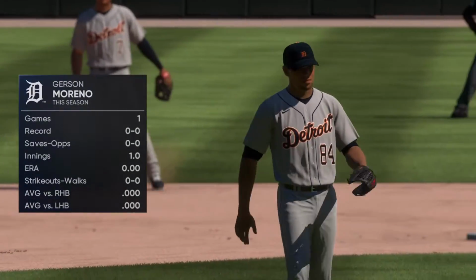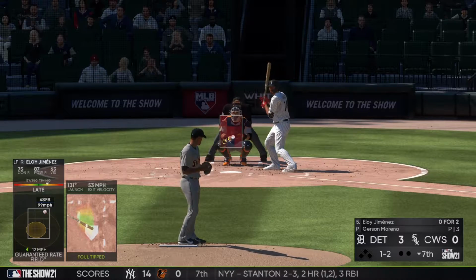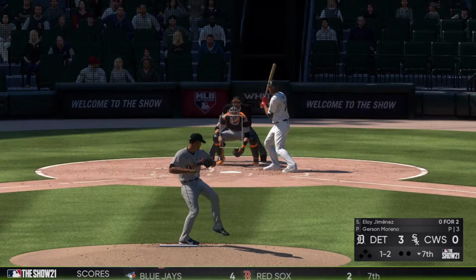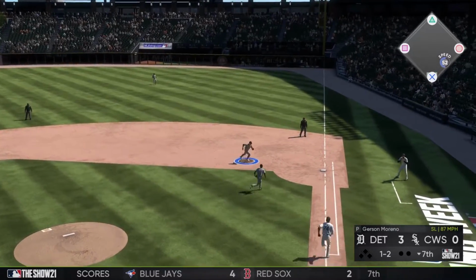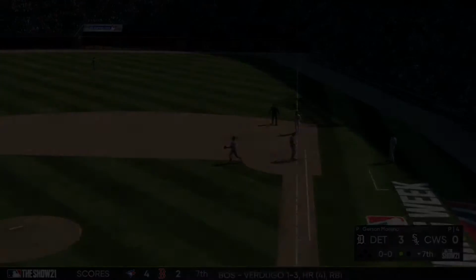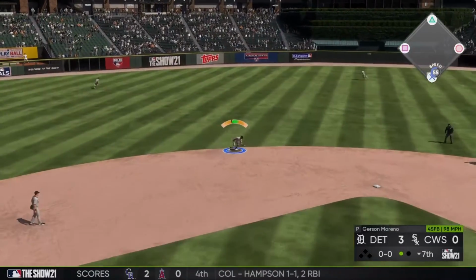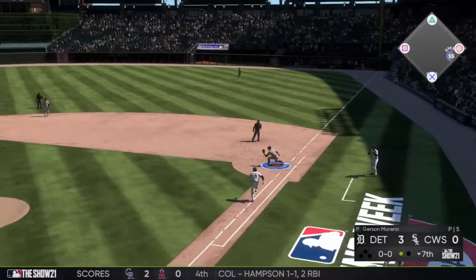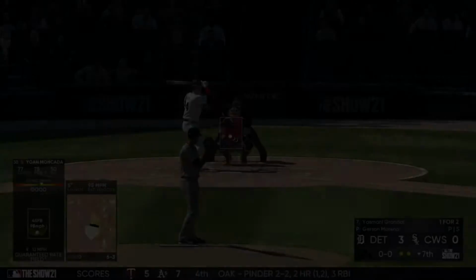So, on to the bottom of the 7th, and Gerson Moreno is going to make his debut here, and the first person he faces is Eloy Jimenez, and he gets him to ground out to the only person on the right side of the infield, Nunez, for out number 1. Now, Yoan Moncada stands in, and he sends a hard ball to short. That's fielded on the hop by Castro on to first for out number 2.